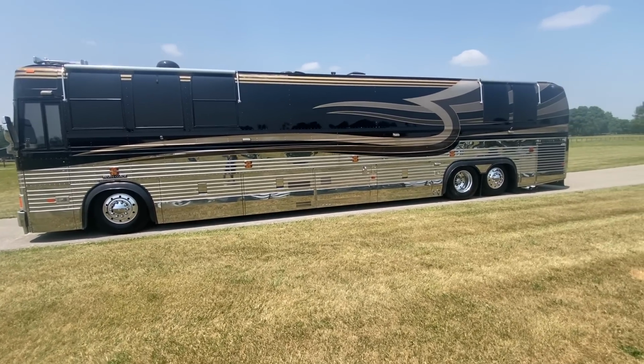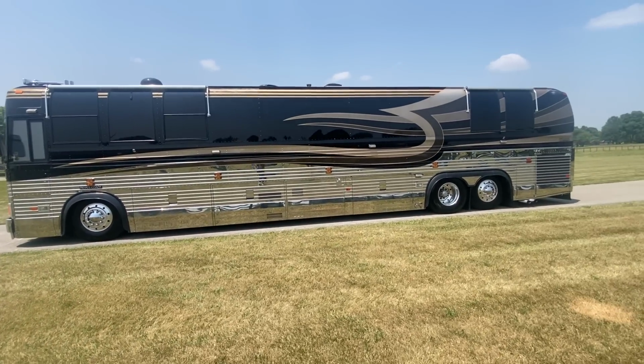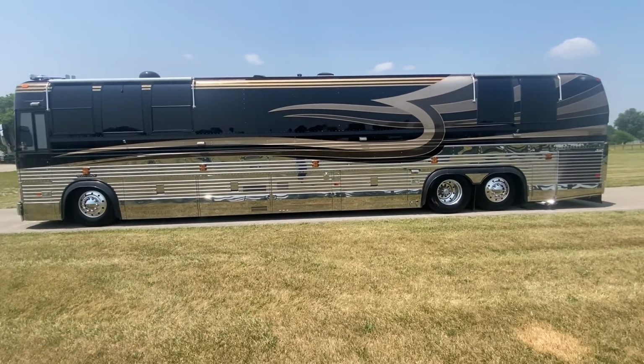Again, we talked about the tires. I think this has a manual awning on it. I can't remember. We'll have to get around the other side and see. Check out the website for the pictures. The engine has been detailed, is in beautiful shape.